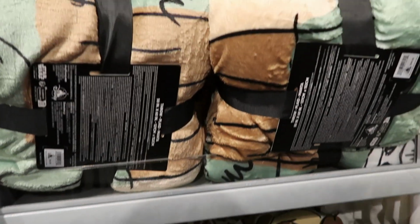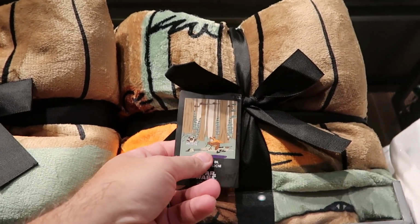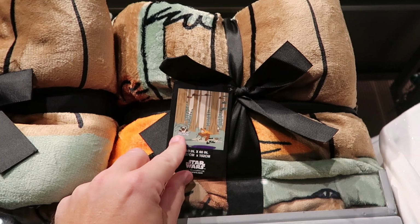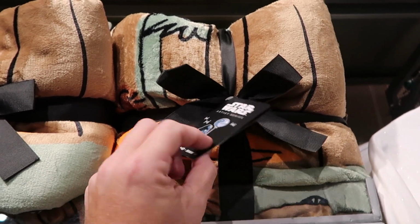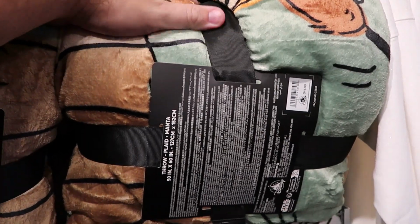And then right up ahead is a super soft throw blanket, part of your Star Wars Artist series with the Ewoks. You have the same design with the pillow that I just showed you. This one is 50 by 60 inches. That is $50, or I should say $45, so a little bit cheaper.